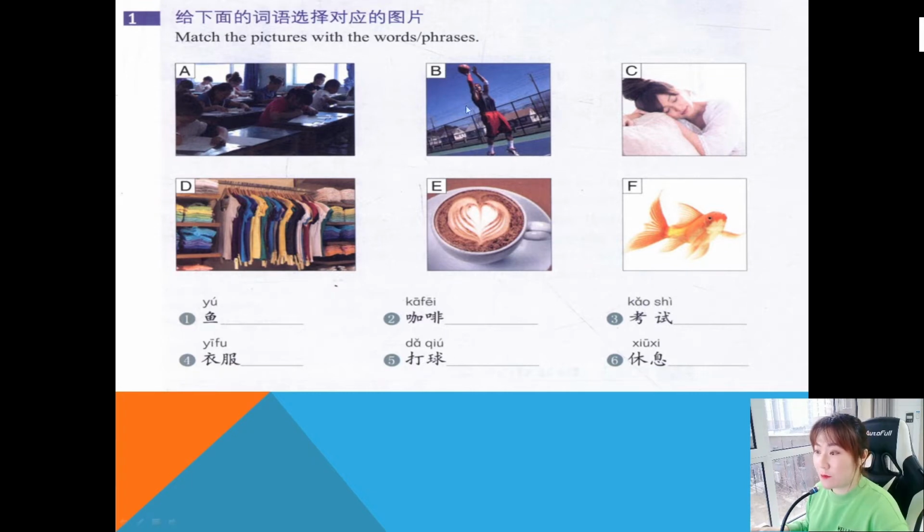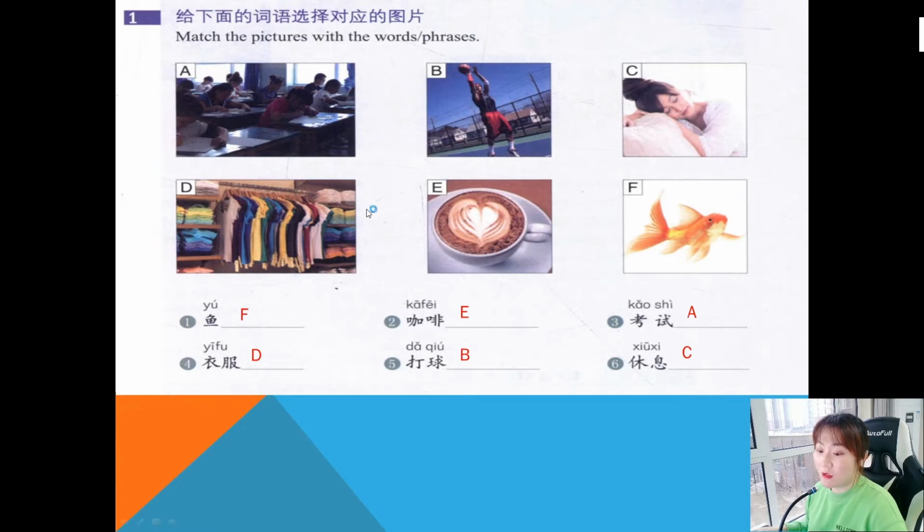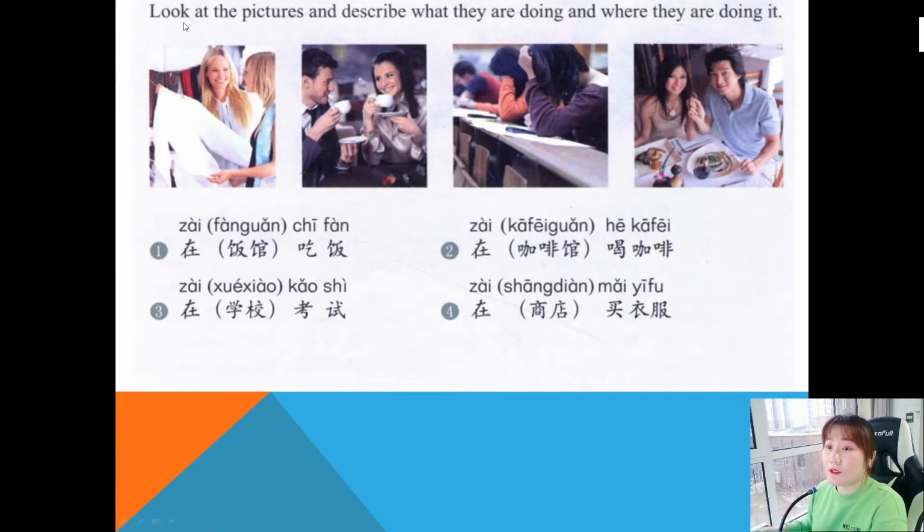But play basketball, that means 打篮球 here. So only need to choose this one because only this ball, right? Basketball here. And next one, 6. 休息. So here take rest. To take rest, choose C. So the answers are F, E, A, D, B, C. Okay, next one. So look at the pictures and describe what they are doing and where they are doing.